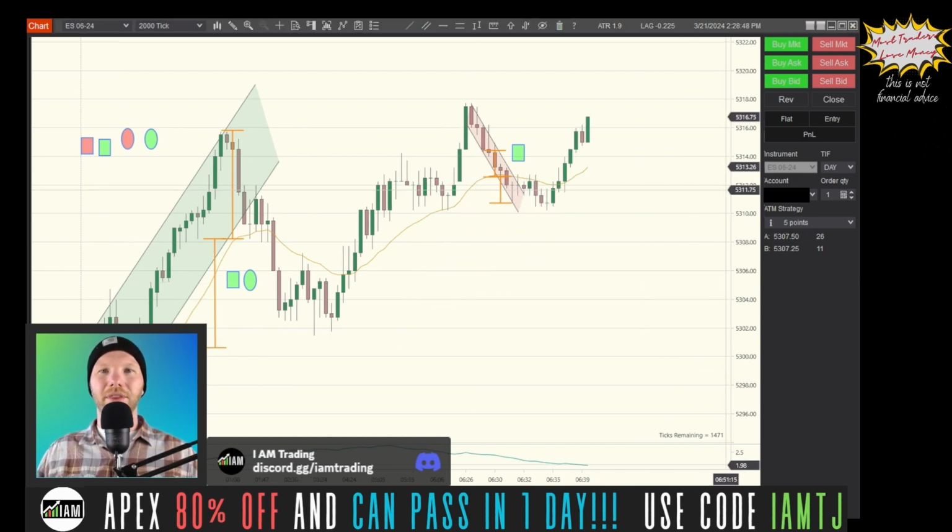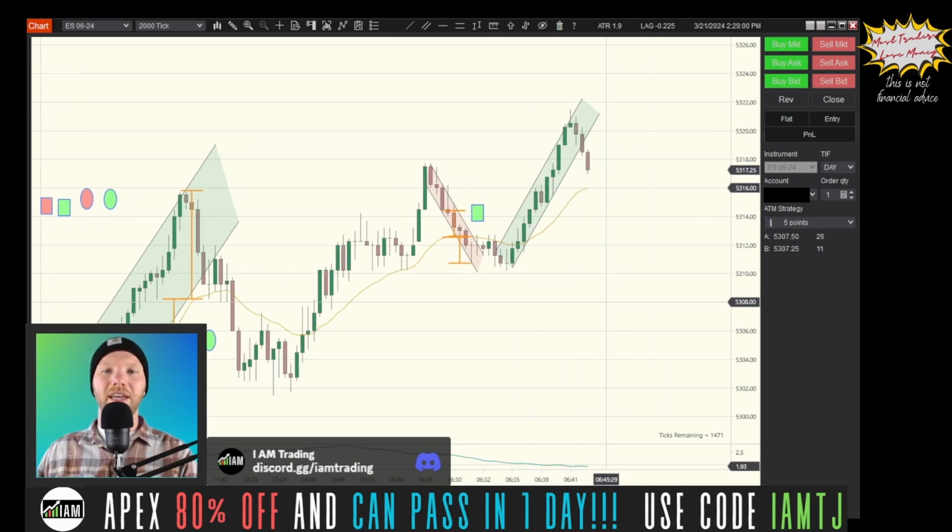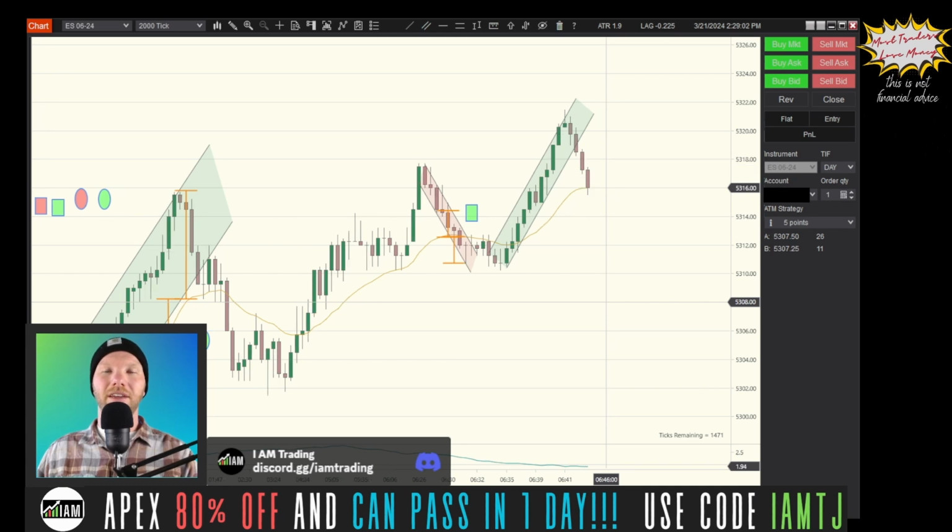Now we are headed up with another uptrend. So we're going to mark this on the chart. And if we get a pullback, the standard strategy is going to buy at the EMA. So here's the pullback. There's the EMA touch. Standard strategy is going long. Are you going to take this trade?